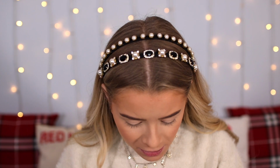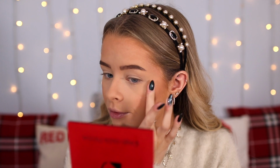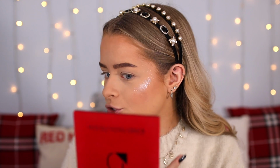Okay, so they're literally like water, but oh my god, I have honestly never seen anything like it. You blend it out, and it looks wet, and I'm kind of scared to put this on my face because it kind of just looks like straight up glitter. Oh my god, okay, yeah, this is like straight up glitter. Okay, I'm confused. I mean, it's super blinding, but that literally just looks like I've put glitter on my face.